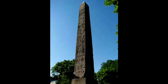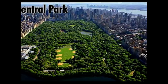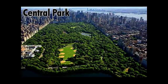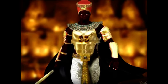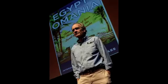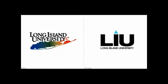3,500-year-old artifact from ancient Egypt, survived a voyage to Central Park more than a century ago and has been the treasure nestled behind the Metropolitan Museum of Art. The hieroglyph-covered column was commissioned by one of Egypt's most powerful pharaohs and reigns as among the last of its kind. "It's our oldest inhabitant," says Dr. Bob Breyer, a renowned Egyptologist at Long Island University's campus in Brookville.